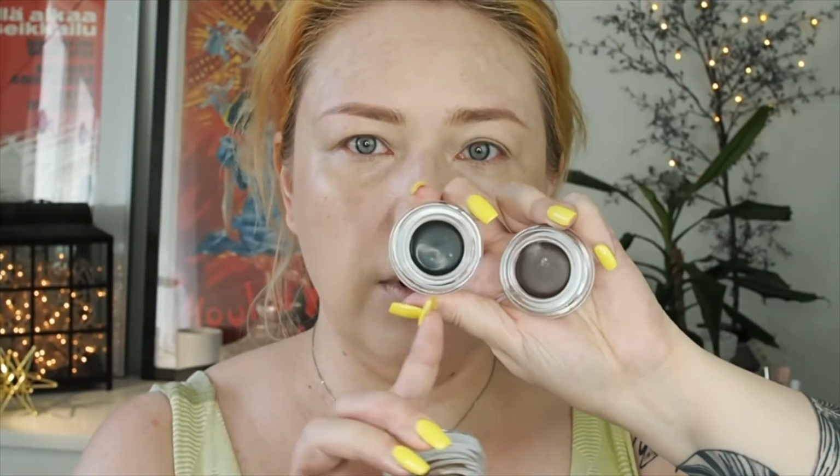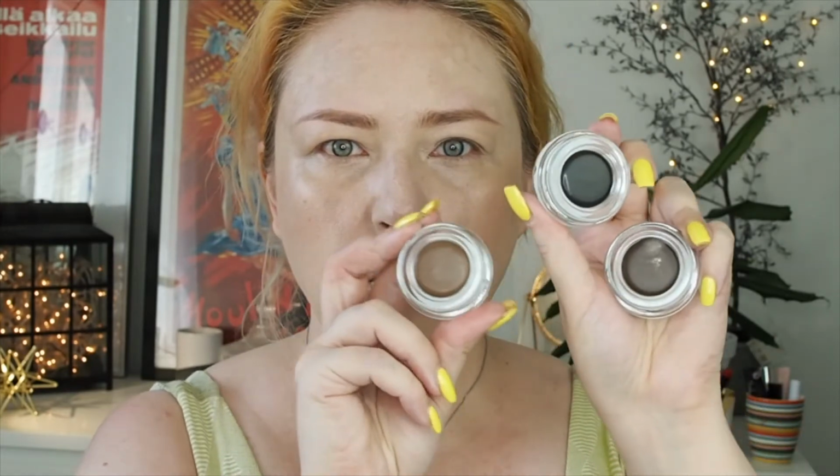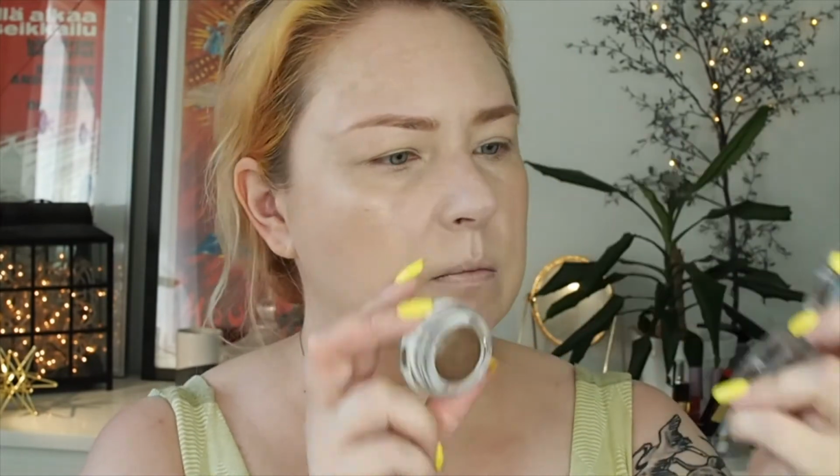Yes, medium brown and dark brown. To me this looks almost like a black. So the shades are very interesting, but I'll definitely keep testing these.